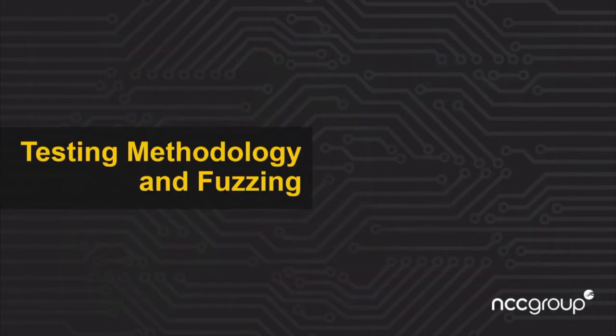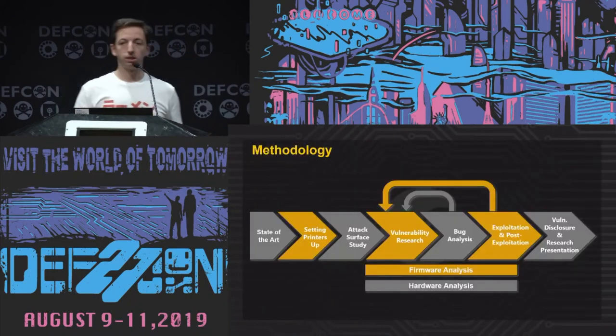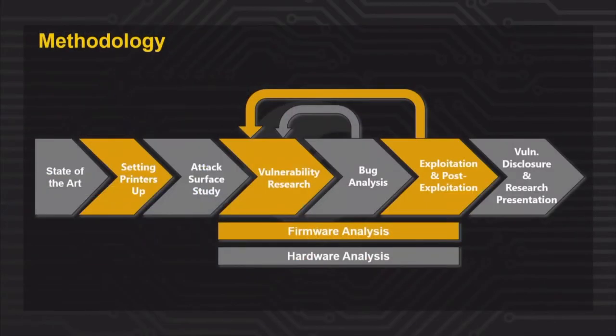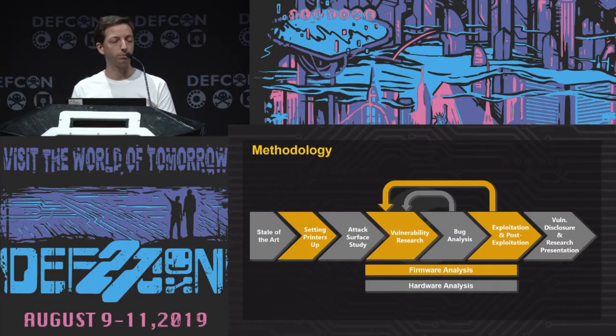Okay, let's go with the testing and methodology. So this is the methodology that we mainly used during the research. We started with the state of the art on setting up our printers, and then we chose a scope of our attack surface, as we just saw. And then, in a cyclic process, we started searching for vulnerabilities, fuzzing different protocols, and finding some crashes, then analyzing them, and then trying to exploit them in order to gain more knowledge about the device. All this while also analyzing the firmware in the cases we were able to obtain it, and also using the hardware to get some more useful information.